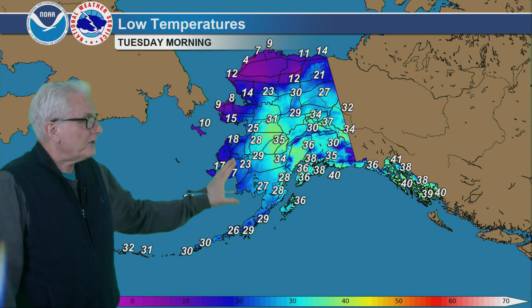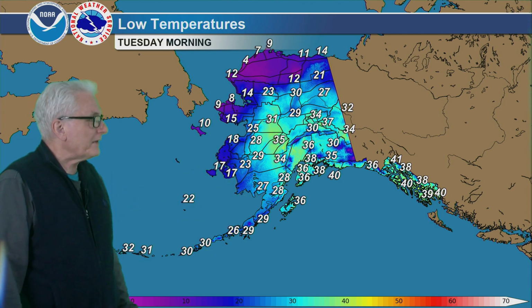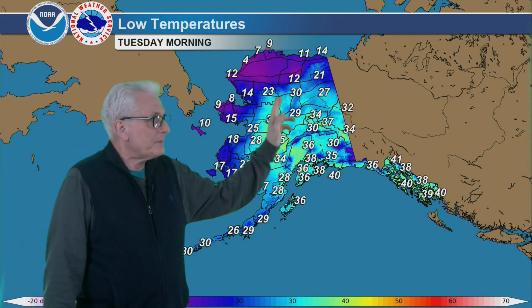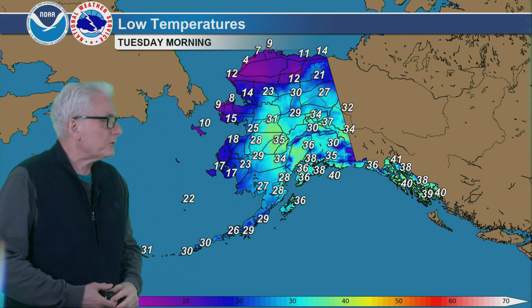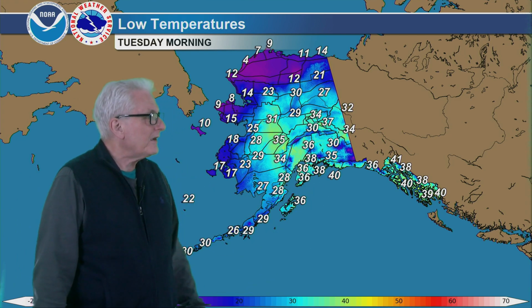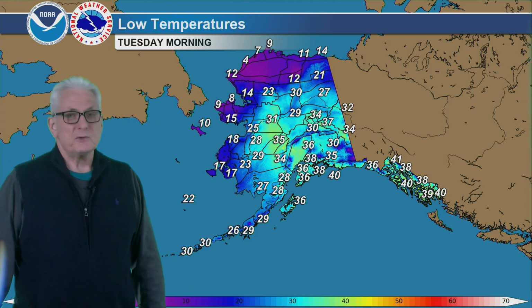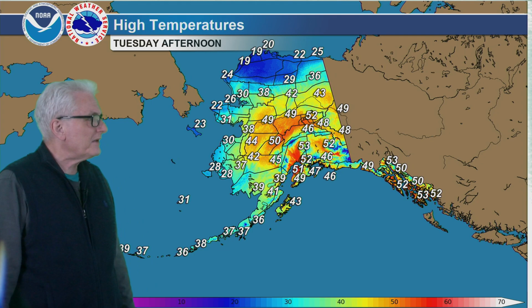And those areas will fall into the teens Tuesday morning, lower 20s for the Pribilofs, lower 30s for the Aleutians, and about 5 to 15 for the lows now for the North Slope and Arctic coast, mid to upper 30s, or in the 30s here for the eastern interior, and mostly in the 30s all the way down to the North Gulf Coast, upper 30s to lower 40s for the southeast coast.